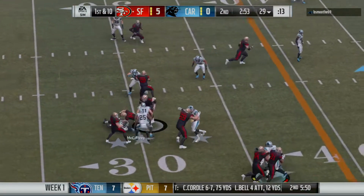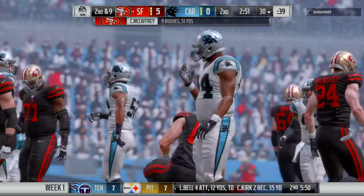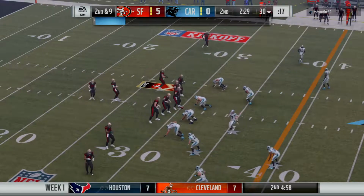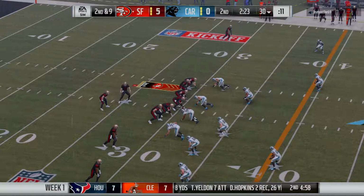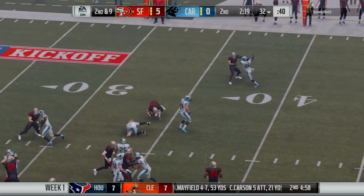This is McCaffrey on the give. Not much room here as he only gets it to about the 30. Big Sheldon Rankins there to bring him down. They tried a quick hitter inside, but that one was swallowed up because what they're hoping, those big defensive linemen will take the bait and move laterally and open up a crease that they can run through. Didn't happen on that play.